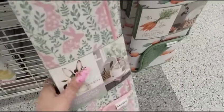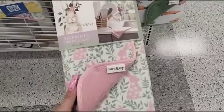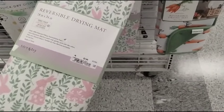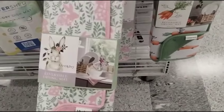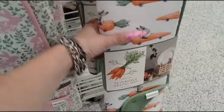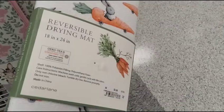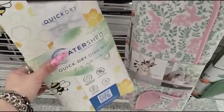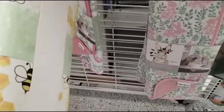Hello friends, we are here at Ross, and look at these really nice mint and ivy drying mats, $3.99, and look at the carrot one. This one might be less, I don't know. Nope, $3.99. Still stinking cute. They also have the quick dry dish mat, which I like as well, and that is $3.99.